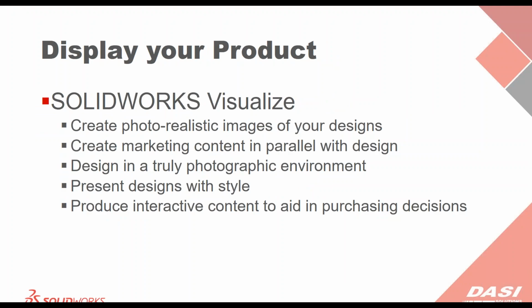So once we've got all that done, right, we need to display our product. And how are we going to do that? We're going to do that with SolidWorks Visualize, our new rendering software that's really fantastic for creating very realistic designs to showcase the product. You can create marketing content in parallel with your design.